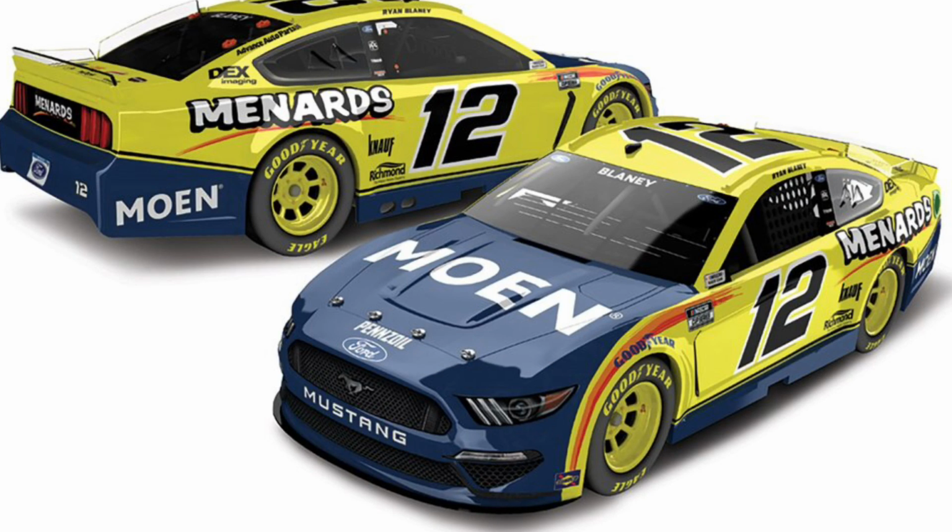The first diecast we want to talk about is a Ryan Blaney Menards Ford Mustang. Now, the Menards Ford Mustangs are very generic, but they're actually really popular. Go back to 2019. These Menards Mustangs, the Ryan Blaney stuff, are going up in rarity. The value for these cars is going up.